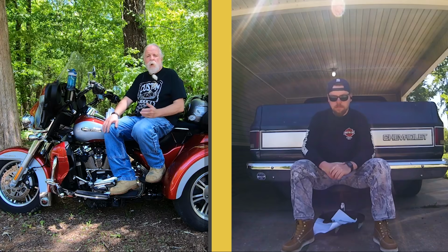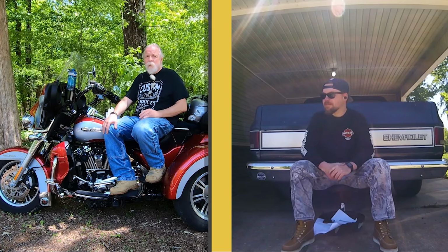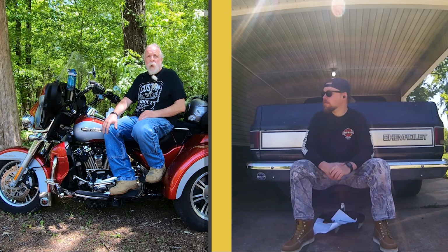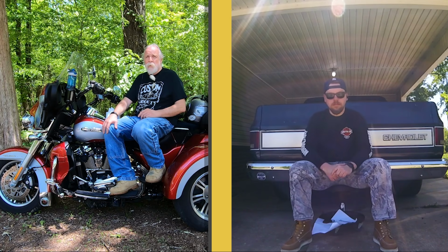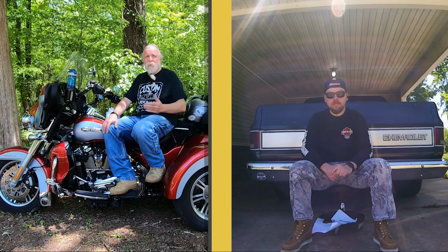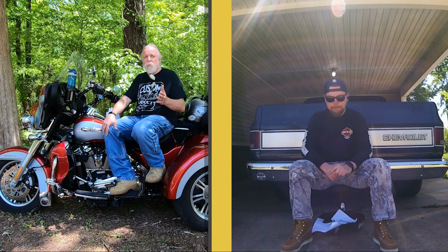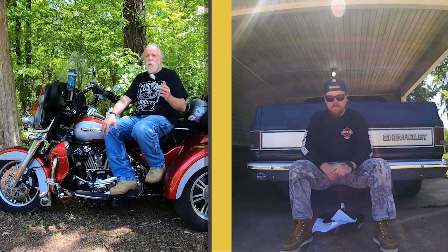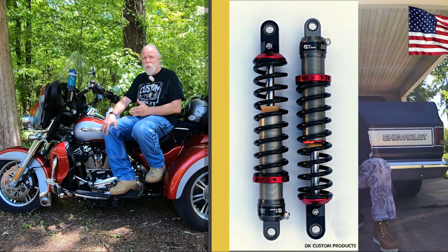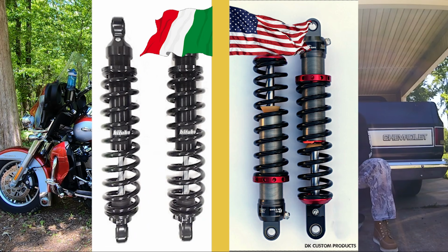So we took these two shocks, which we literally could not tell the difference between. They function identically as far as we could tell when we were riding them. And it doesn't matter whether it was on a Sportster, a Dyna, a bagger, or a trike. They just function very much the same. And the reason we didn't just choose one over the other is because one of them is more expensive. It is made in the USA, and it has a lifetime warranty. The other one is made in Italy and has a 2-year warranty.